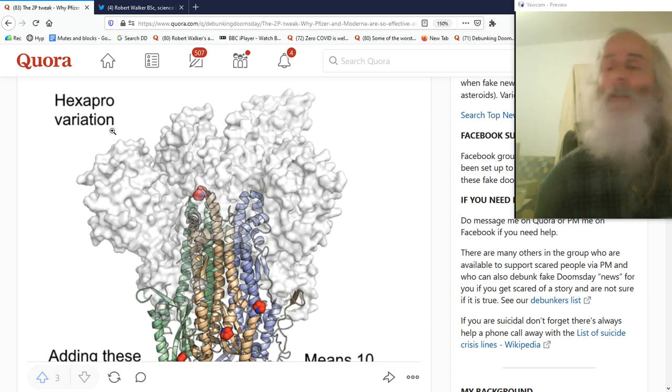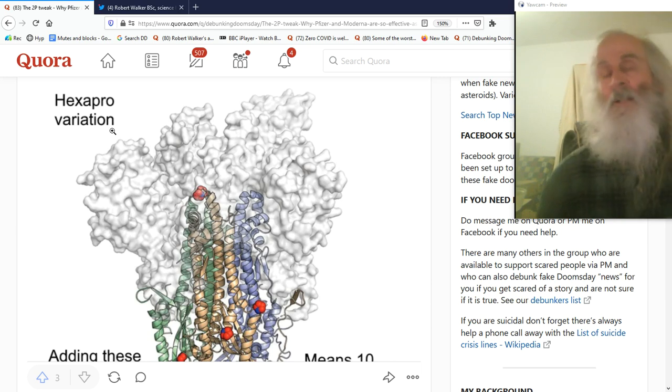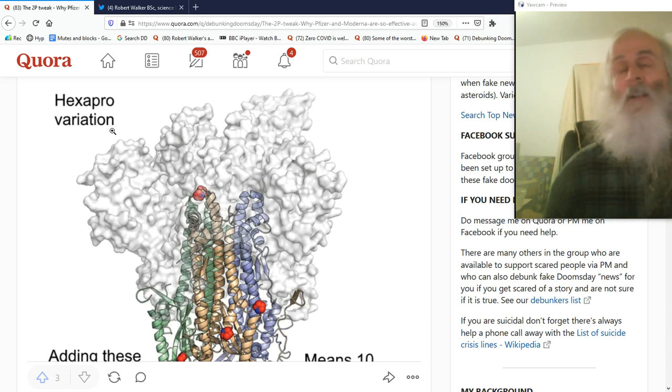And the first one was discovered in the United Kingdom because we had the combination of lots of community spread and also very, very high capability for sequencing the virus. We had the most. In fact, I don't know if it's still the case, but it used to be that we had more sequencing of the virus going on in the United Kingdom than the rest of the world put together.